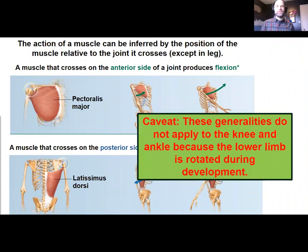Note that this is flipped over in the legs, so this is true in your torso and your upper limbs, as well as in your neck, for example. Contracting the muscles here provides flexion, contracting the muscles back here, extension. But when we talk about the lower limb, this is flipped around backwards because that lower limb rotates during development. And this came up earlier as well. I just want to re-emphasize that this rule that muscles on the anterior side produce flexion, muscles on the posterior side produce extension, applies everywhere but your legs where it's flipped. So just keep that in mind.